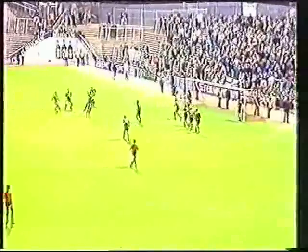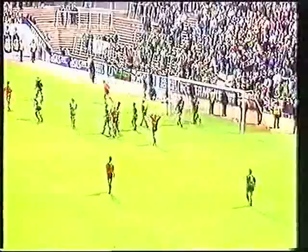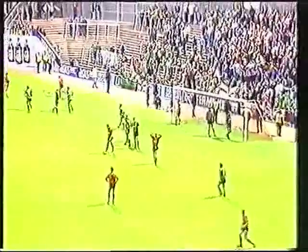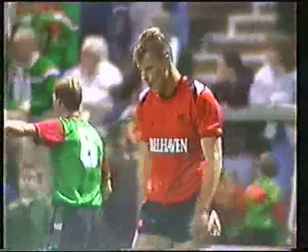Alan Preston's corner. John Clark's header. Behind it goes. The final touch was off a Glentoran head. This time a corner on the left-hand side. Clark waits.